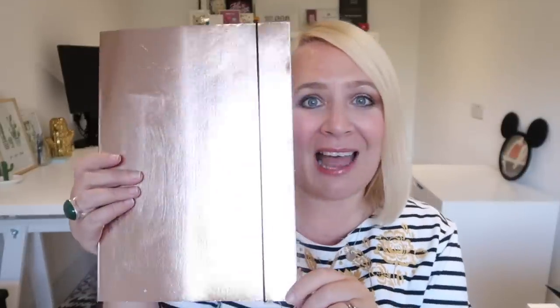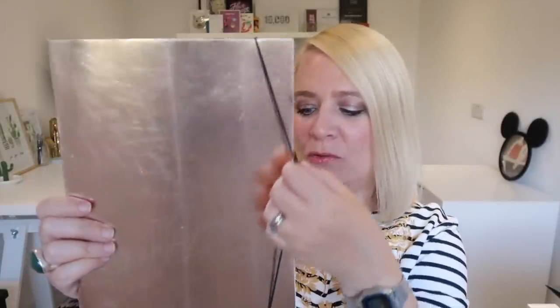This is a leather effect, copper rose gold little pad. Lined pad, which I thought was really nice. Again, to keep on your desk for a bit of decoration, or to take to college, or to take to your job and be super fancy.